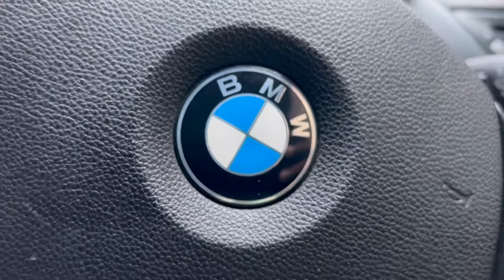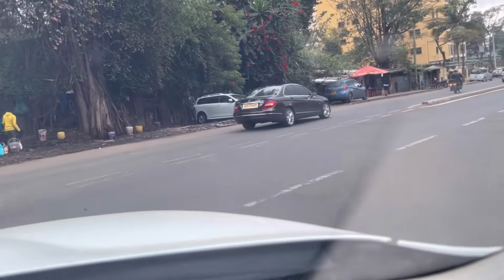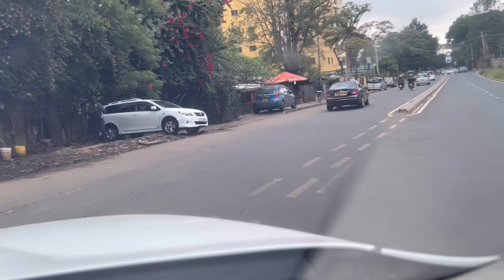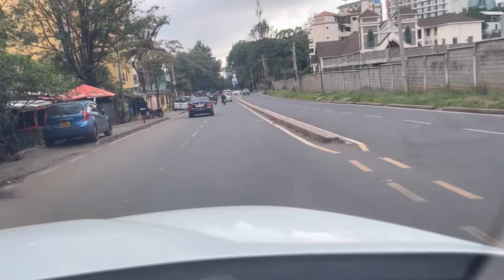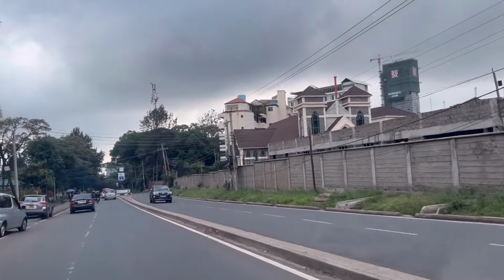Right, let me show you something. Hey, we're cruising on a BMW. There's a Benz right there. Actually, it's one of my favorite dream cars, and for sure one day it's going to come to reality. So this is Nairobi for you. These are the rich neighborhoods.